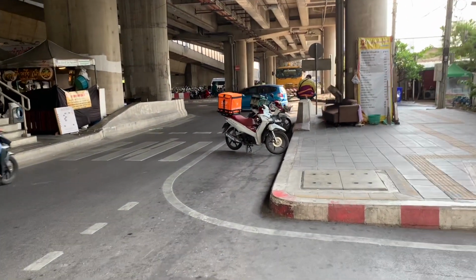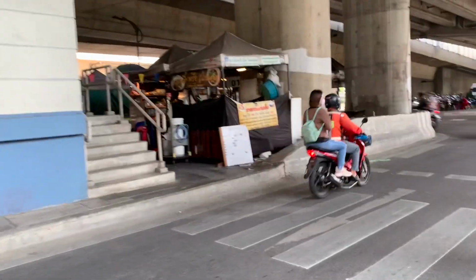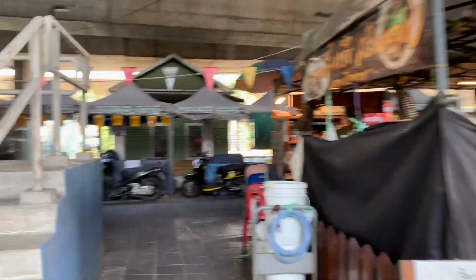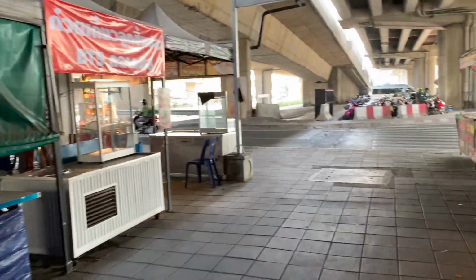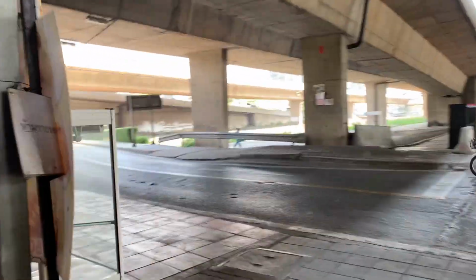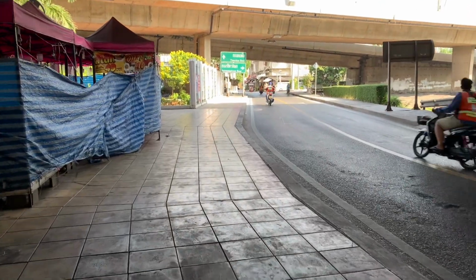So first go out exit 1, come out onto the street, and then you're going to take a walk under the flyover. Here it's not the nicest, easiest route, but once you're out of it, you'll get into a nice street and start to enjoy the atmosphere.